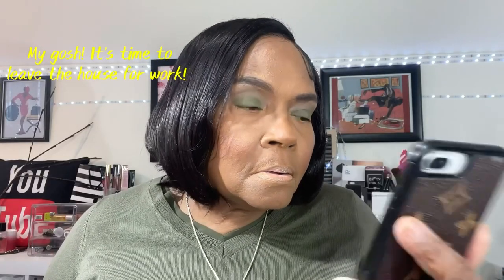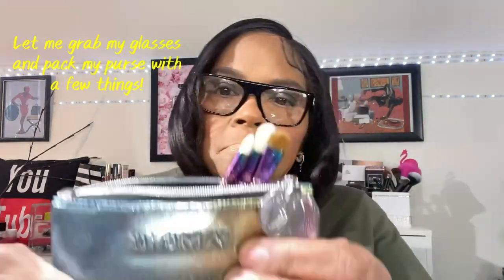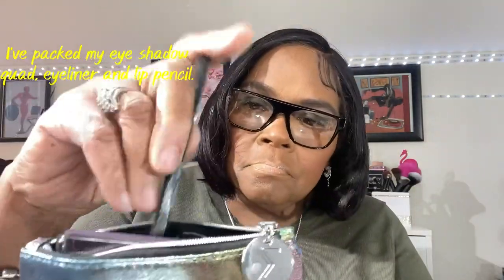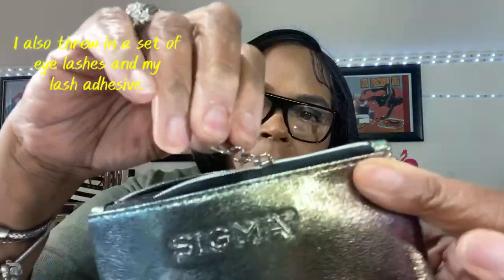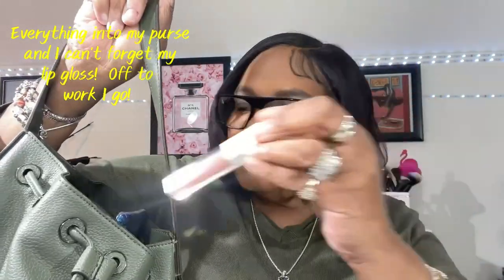My gosh, it's time to leave the house for work. Let me grab my glasses and pack my purse with a few things. I have a mini travel size brush set from Sigma. I've packed my eyeshadow quad, eyeliner and lip pencil. I also threw in a set of eyelashes and my lash adhesive. Everything into my purse, and I can't forget my lip gloss. Off to work I go.